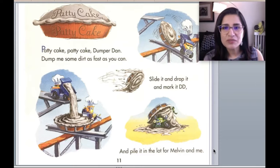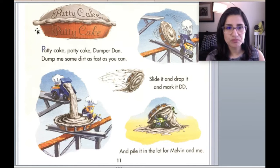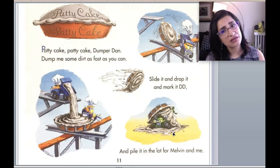I'm going to focus my attention on the pictures right now. This is a cake, but are they using cake batter or are they using something else? Something else. I think it's dirt or cement. Dumper Dan is dumping some dirt as fast as he can, and they're trying to slide it, but they drop it, and it lands all over Melvin.